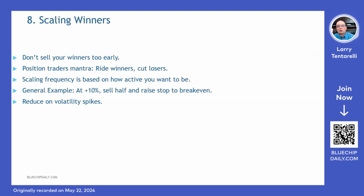So for me personally, I tend to hold my winners longer. Now, I will scale. What I mean by that is if I've got a position and it's a 4 or 5% position and the stock has a big move and maybe it's up 20 or 30% in a short period of time, maybe I'll dial back and sell 20% of the position or sell 30% of the position.